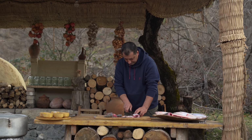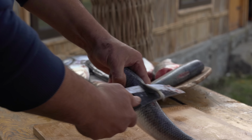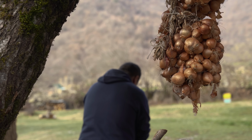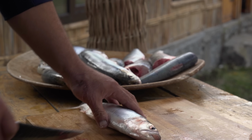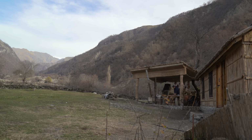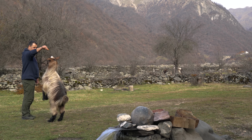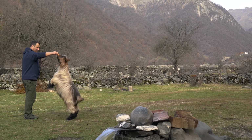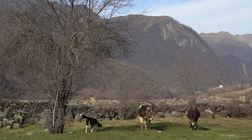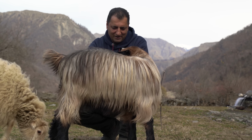I pay special attention to the innards and fins, ensuring everything is clean and perfect for the next steps. Of course, there are always short breaks to play with Mickey, who is always delighted to get some attention. What's that over there?